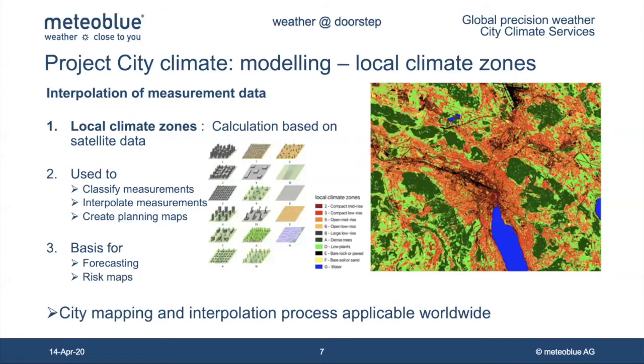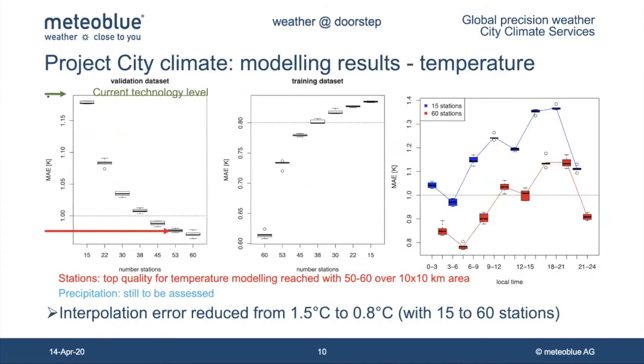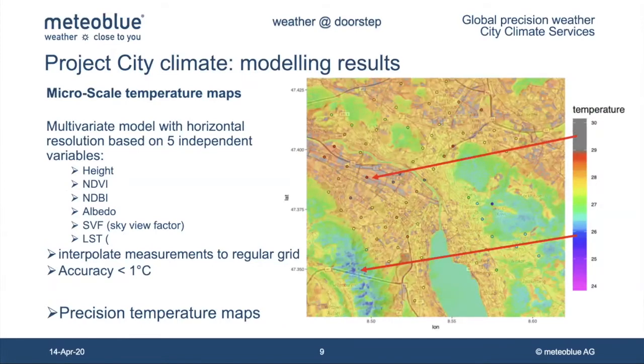Anyway, taking those measurements and coupling them with satellite maps, we can start detecting so-called local climate zones in cities. And this map gives you a hint of the differences which we can detect. And then we can map the measurements onto those different zones and extrapolate one measurement towards the surrounding. And using some other interpolation methods such as altitude, NDVI, albedo, sky view factors, we can produce maps which essentially reflect the temperatures on any given square meter or 10 square meters, depending on how you interpolate based on these measurements towards the entire surrounding.